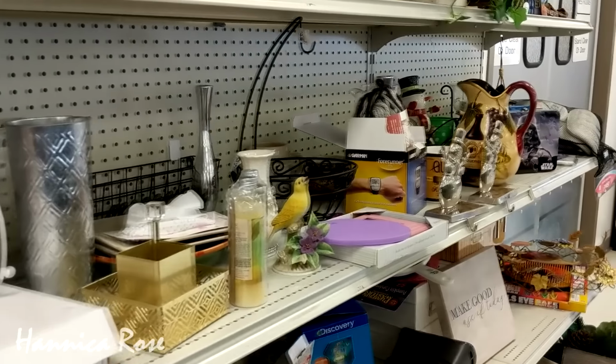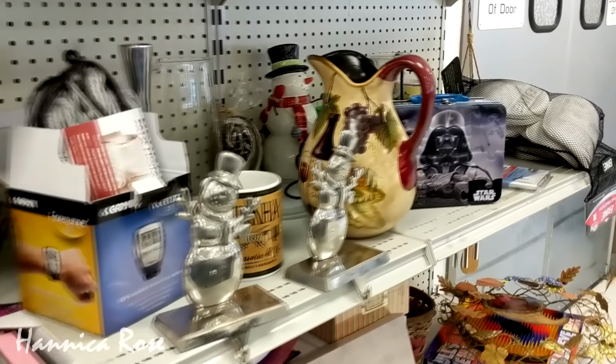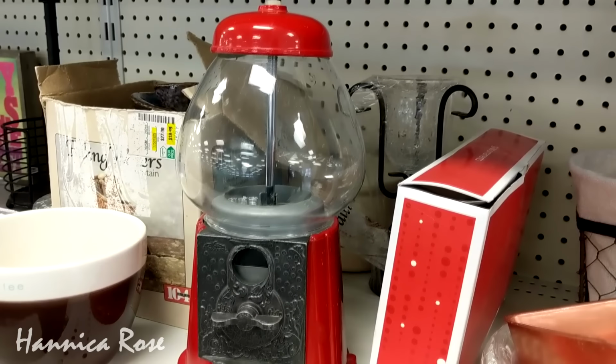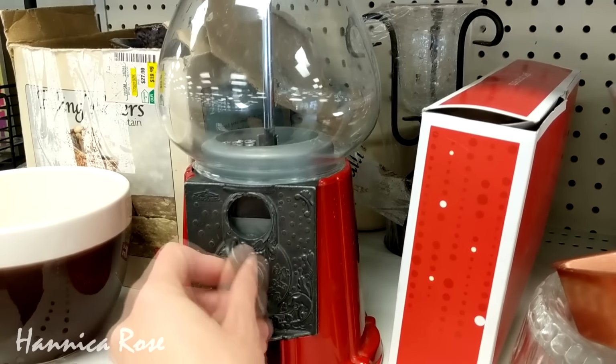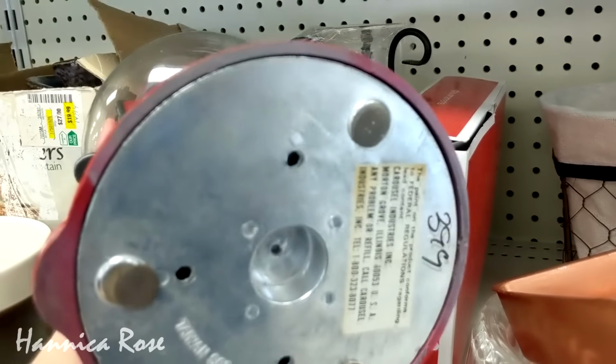So it's currently the second week of January, and in my area, the thrift stores have just been jam-packed with stuff. All of the shelves have been full. I guess everybody is decluttering for the new year, so that is great if you are a thrifter. So definitely get out and check the thrift stores if you are looking for something in particular, because you just might find it.